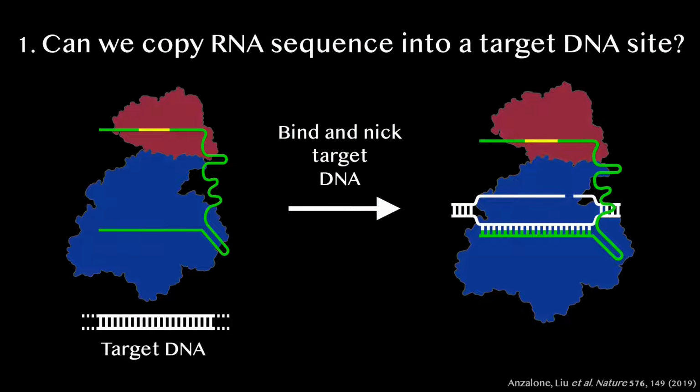First, we had to test whether it was possible to copy the yellow sequence in the guide RNA extension into a target DNA site of our choosing. Andrew attached a special protein, shown in red, that copies RNA sequences into new stretches of DNA to a disabled CRISPR protein, shown in blue, that once again can't cut the DNA double helix, but nicks one DNA strand at the target sequence.